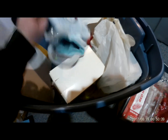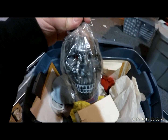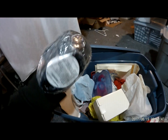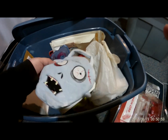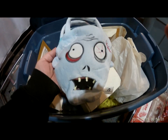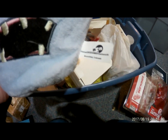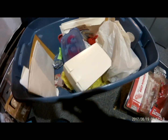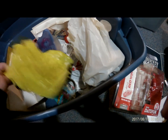What do we got here? Oh, well, that's interesting. That's not Red Wings. That's a skull. It's probably a skull. It's a skull candle for some reason. Here is something that looks like Plants vs. Zombies or something. It's like a purse? I don't know. National Entertainment Network. All right, interesting. I'll come back to that box and get some of the easier things first.